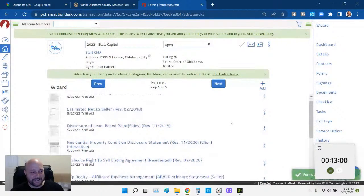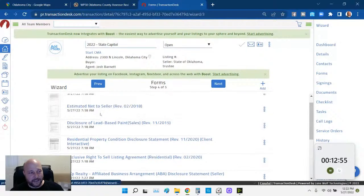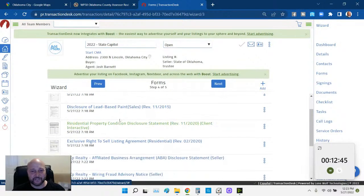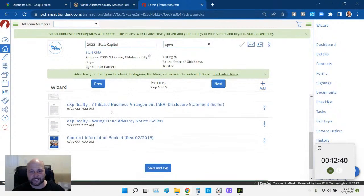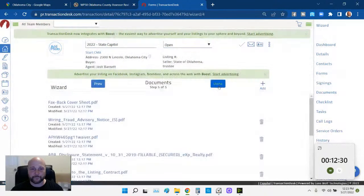Okay, so there's the contract information booklet, wire fraud, affiliate business agreement, broker service agreement, broker services disclosure. Sorry about that. You get your estimated net to seller, disclosure of lead-based paint, residential property condition disclosure, exclusive right to sell, eXp affiliated business agreement, eXp wire fraud agreement, and the contract information. So those are the documents you need to start a basic residential listing. So go ahead and click next.